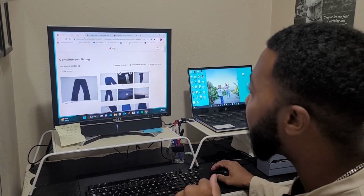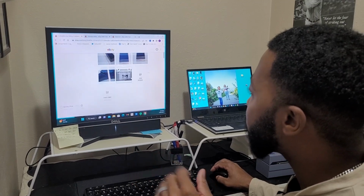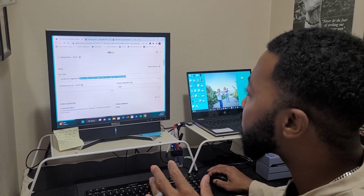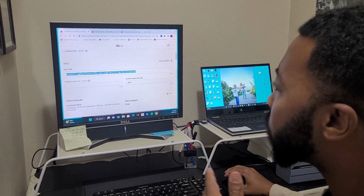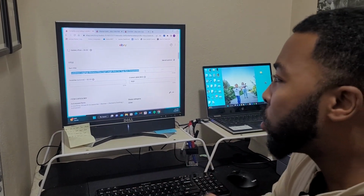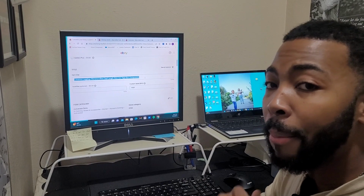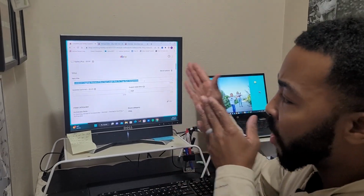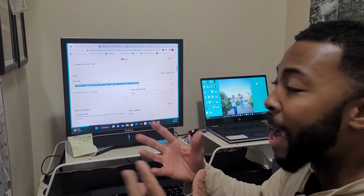I've anticipated that. That comes with experience. But the pictures are there. And then the title is very optimized. Lululemon leggings, women's 8 blue capri length workout yoga gym compression. You want to use as many keywords as possible, because that is what's going to help buyers to be able to find your listing. Okay, it helps you to stand out from the crowd.